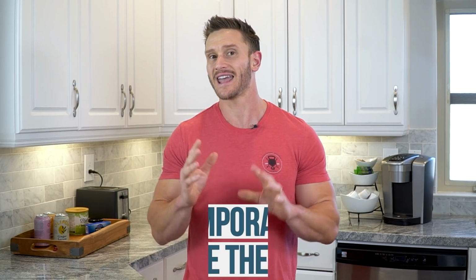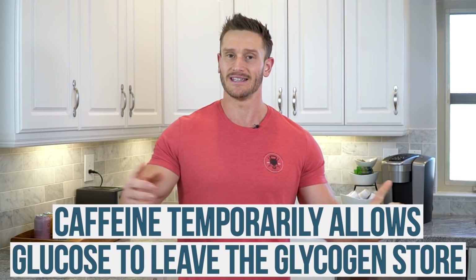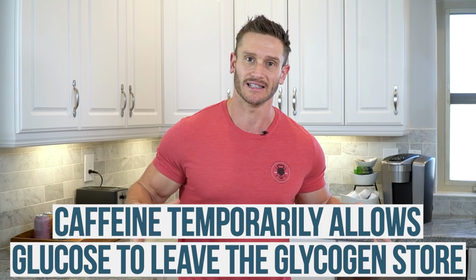Now, caffeine is ketogenic, even though some people say that it's not. You see, caffeine temporarily does allow glucose to leave the glycogen store, which might disrupt ketone production for a hot minute. But by and large, caffeine is going to liberate fatty acids, and more fatty acids that are liberated mean more available for oxidation. Then you couple that with a genetic component, like you could with, say, adding lion's mane to it, and you really have a powerful result.